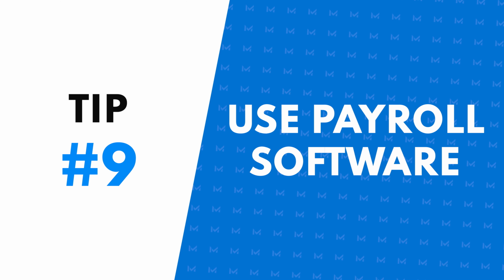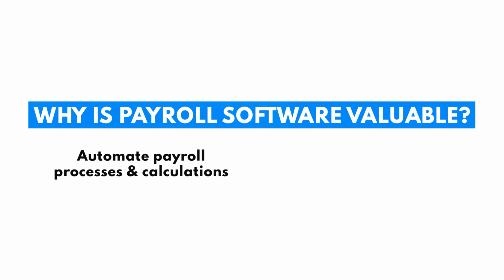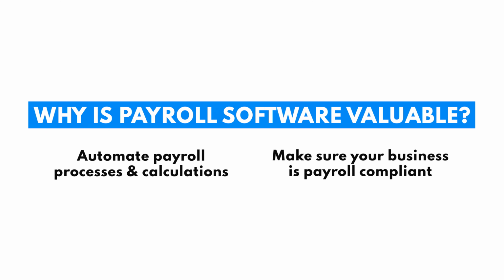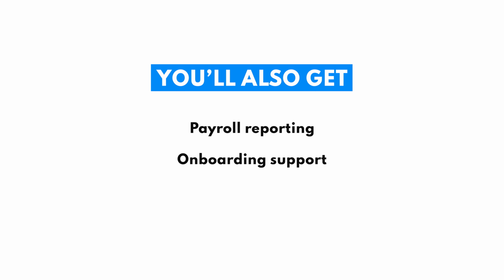Ready for the end of all payroll best practices? Use payroll software. Payroll software can help you with every tip that we've mentioned. With payroll software, you can automate payroll processes and calculations and make sure that your business is completely payroll compliant. You'll also often get access to helpful features like payroll reporting, onboarding support, HR, and even benefits administration help.